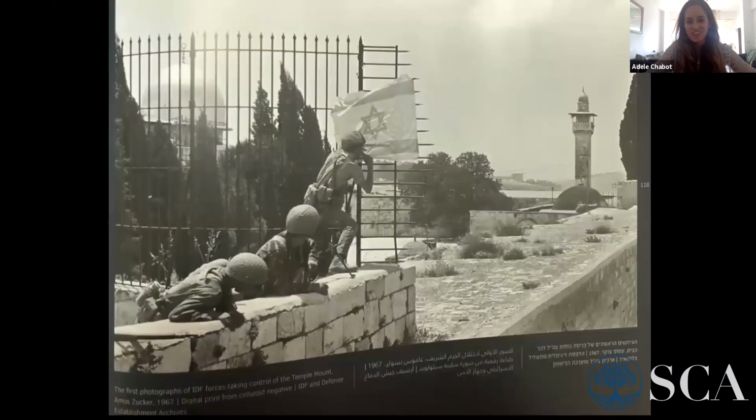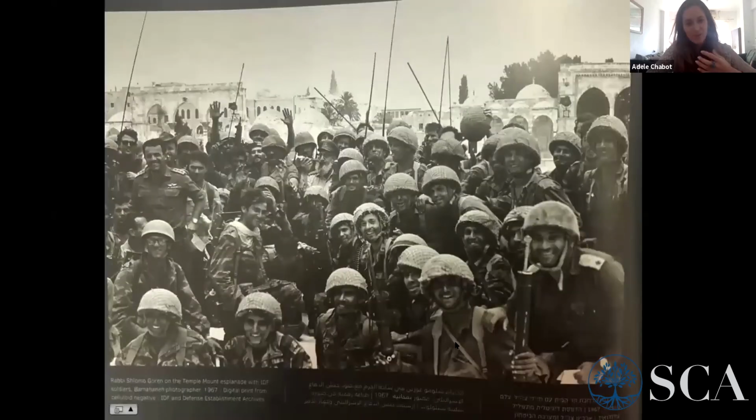We see another picture of the paratroopers hanging up the Israeli flag. They are so proud that finally, after so many years, we get to go back. We get to come back. Another picture of paratroopers.